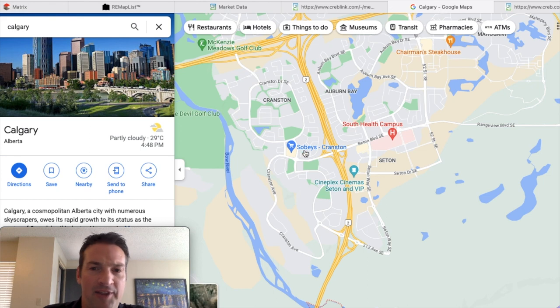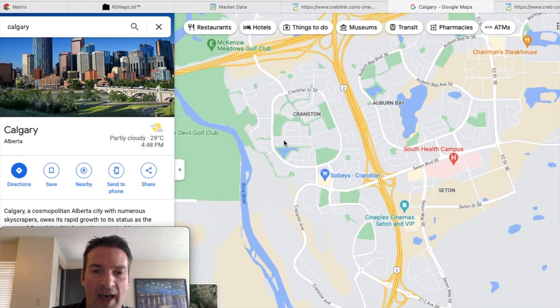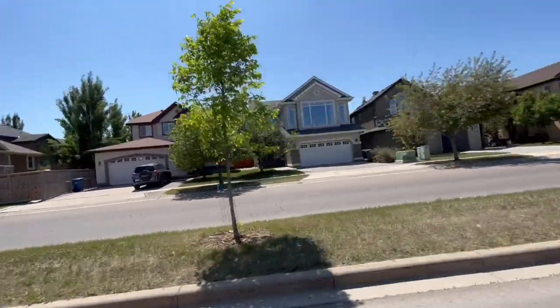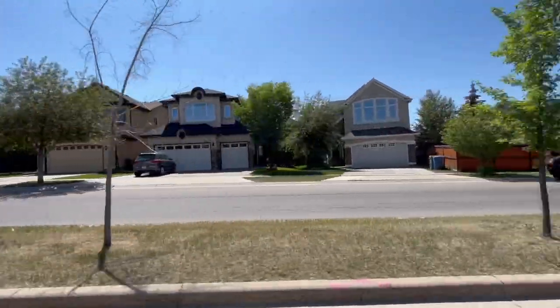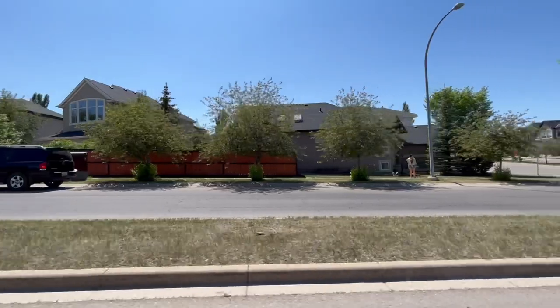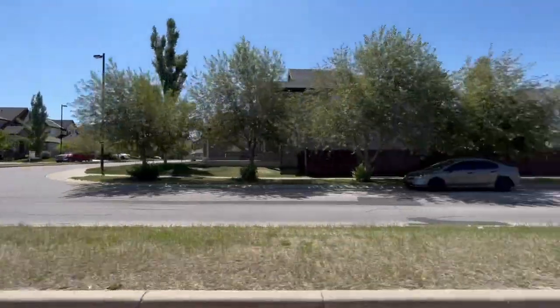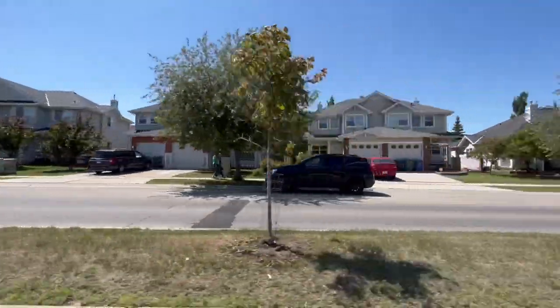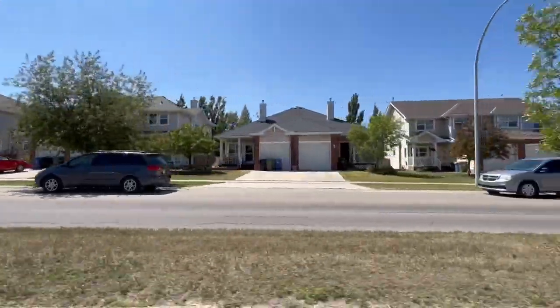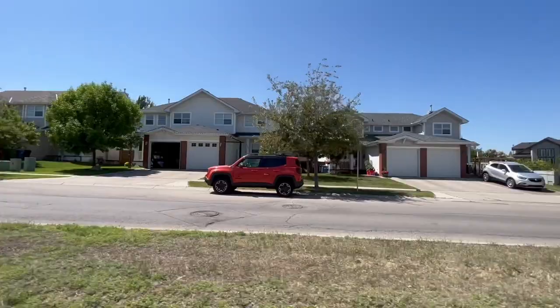I think there are three schools in Cranston, so it is a very developed area. And the older parts of Cranston, I would say they might be losing out to areas like Auburn Bay and Mahogany as they're newer and have the lakes. So they might have some competition, but for the most part, I would say Cranston is almost built out, except for a few pockets in the Riverstone area. It's a bit of a trek to downtown, like I mentioned earlier, from Cranston to downtown, maybe 20 minutes depending on the traffic. Other than that, there's not much to talk about in terms of Cranston.